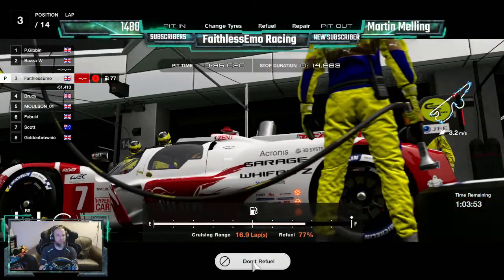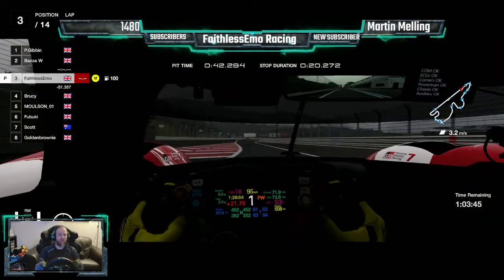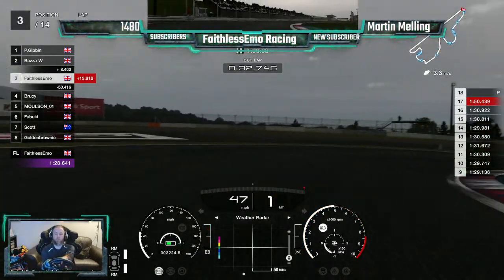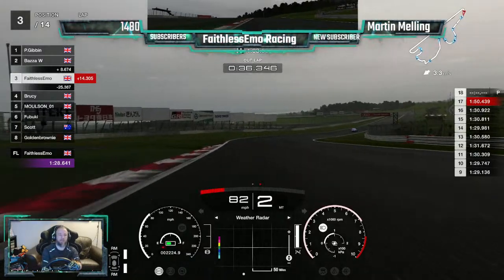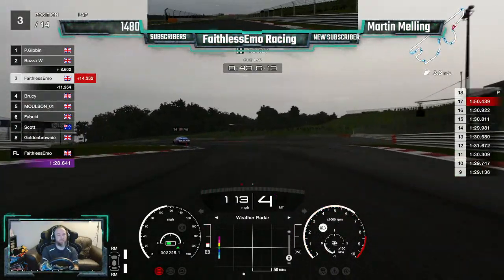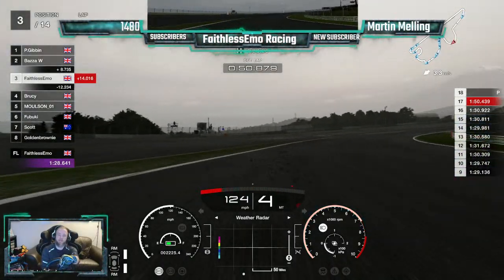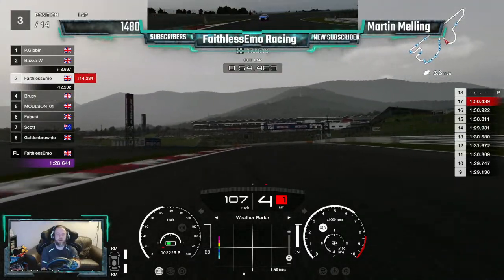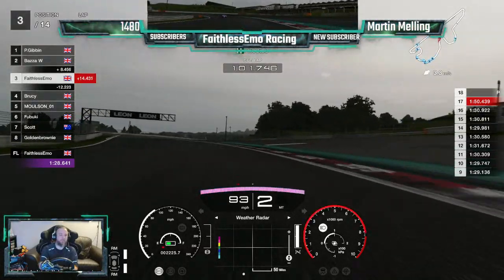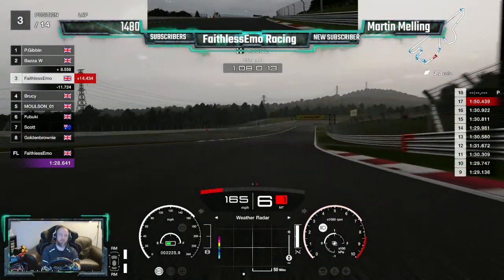Right, P-Gib and Baza are past us. There we go. Let's see where we come out compared to Brucey. Be nice if the battery recharged in the pits, but I don't think it does. Right, Brucey has got us down to... Right, these are going to take a little bit of warming up. Come around the outside here on the marbles. Gap's 12 seconds, which I think is about what it was before he pitted. Right, P-Gib 14 seconds ahead.